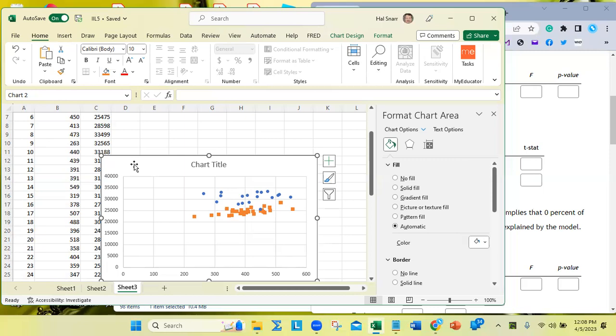Okay, let's do this. Control C. Okay, that. Okay. 1948 and 118. Right? Control X.